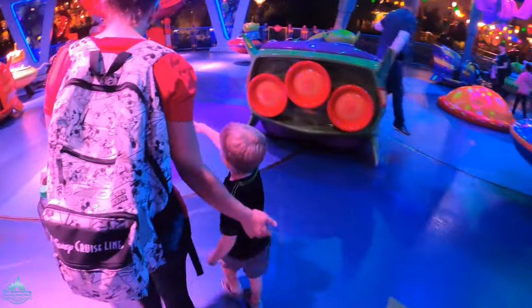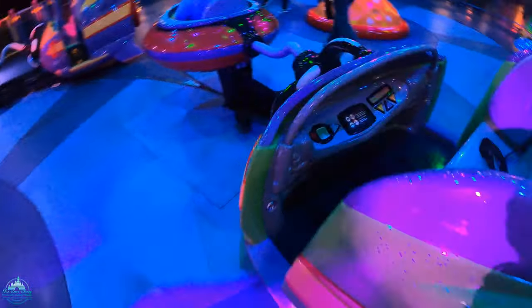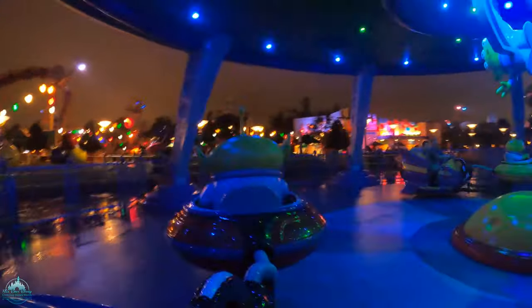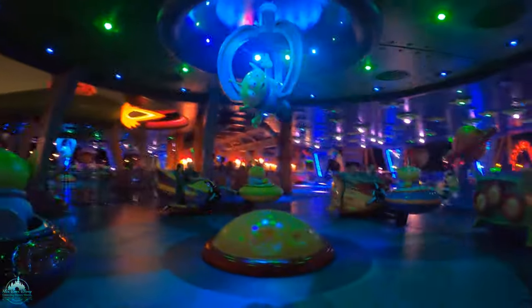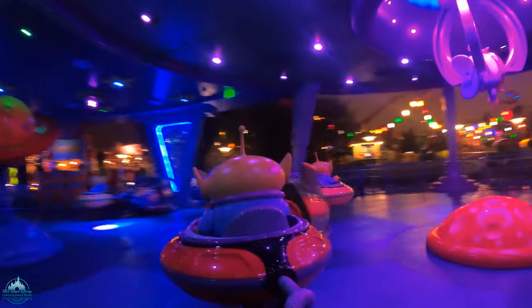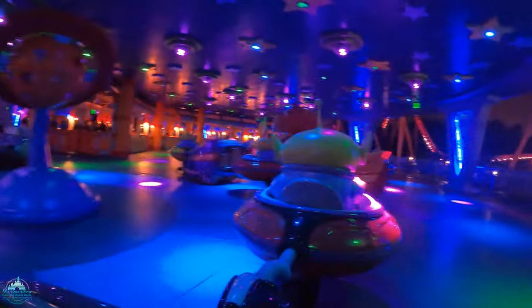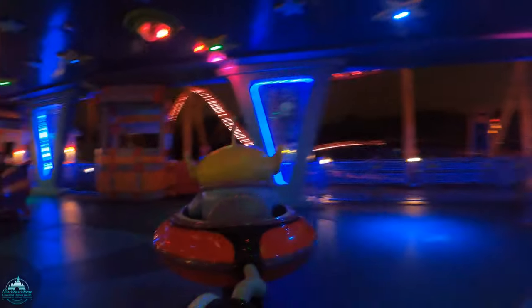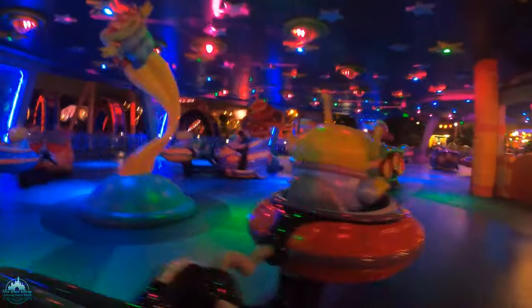Carson, pick an alien. All right, Cam, let's take a nice green alien. Time to get dizzy. All right, we're on our alien. And we're swirling. We're swirling on an alien. Oh, we didn't get a Christmas song. I just noticed that. Still super fun. Whee! Camden, hang on tight.